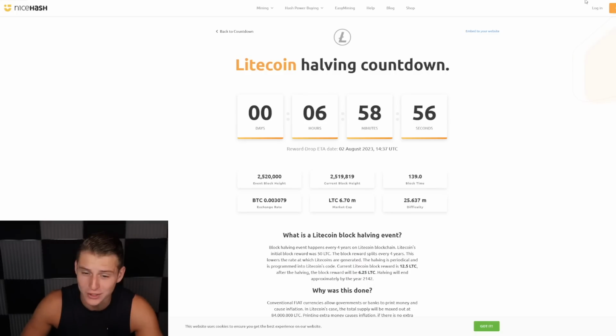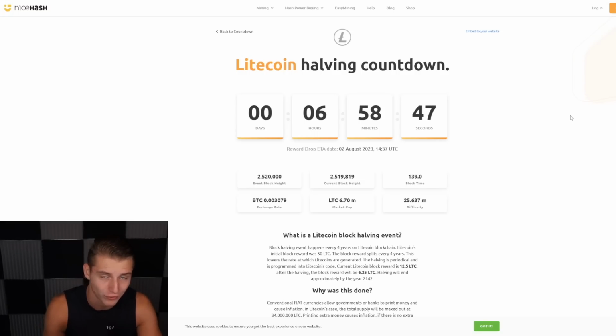And later today, in approximately 6 hours from now, the Litecoin halving is going to happen. Personally, I wouldn't be buying Litecoin right now because usually the top is in after the halving has happened. So be very careful and be safe out there, but the Litecoin halving is happening today.